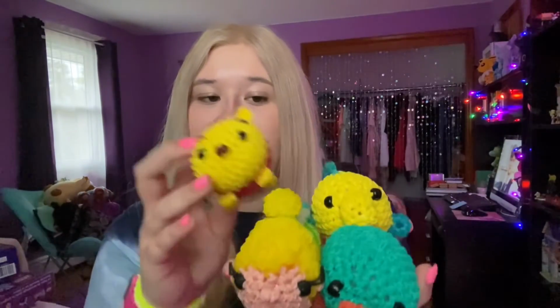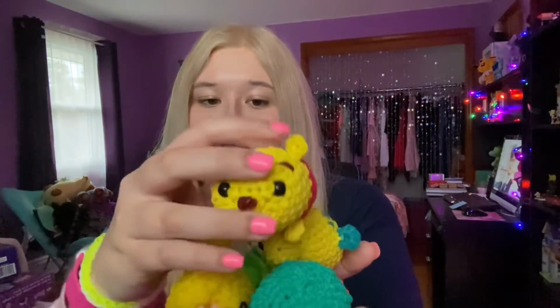Overall, I have to say, all of these are very adorable, and I recommend buying from every single person I purchased from, and they're very cute.